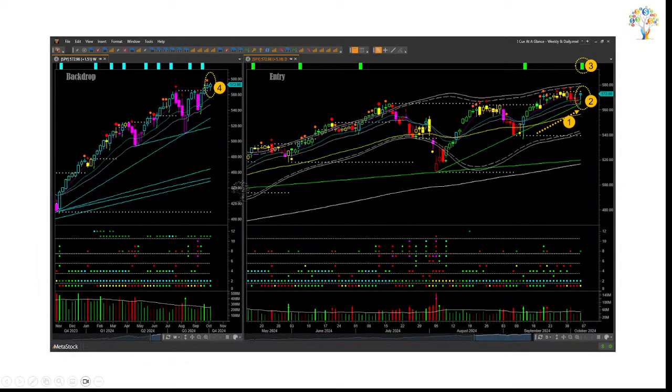SPY. SPY has a trend line support. On Friday, it has bullish flow and a flow long setup that is supported by weekly, allows buying, doesn't allow shorting.